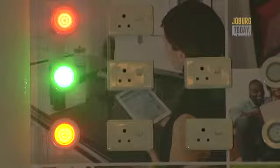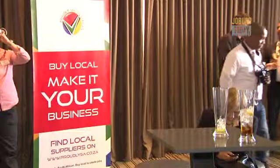So how much energy can it save? Up to about 30% or so of your overall energy bill. So that's a third of your overall energy bill. So the money you save will be used to pay back the investment in the device.